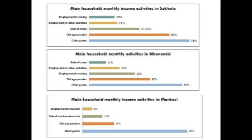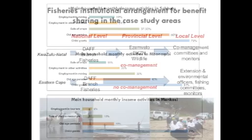And in the Eastern Cape, because fishers are allowed to sell their catch, which is not the same in KwaZulu-Natal, they make more money. Well, it's not a lot of money, but most of their income also comes from the sale of marine resources and employment in the tourism sector as well.